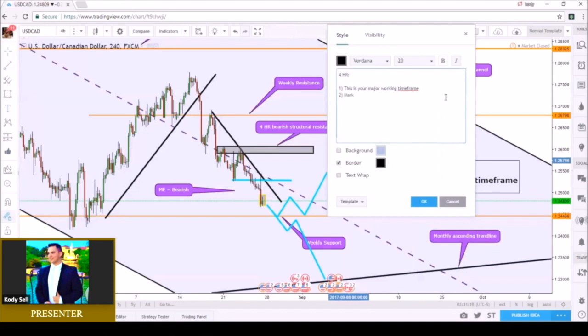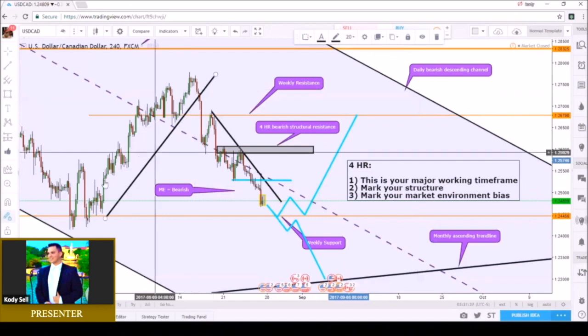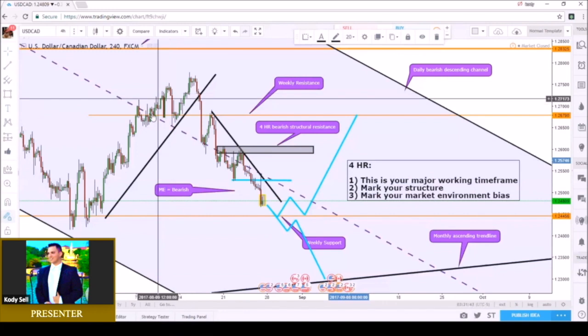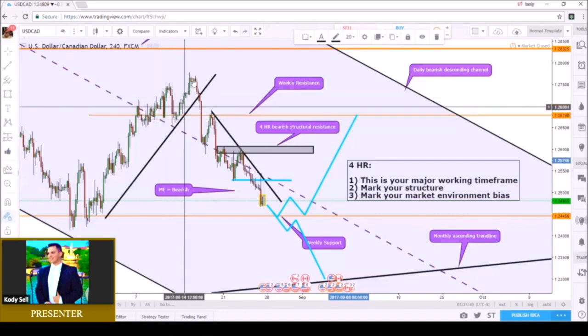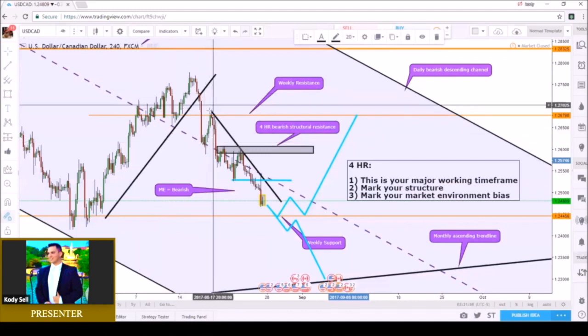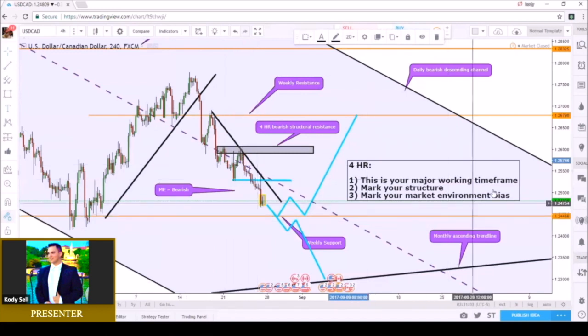Mark your structure. Mark your market environment bias. Okay, we've already done that. We use our trend lines to do that. You guys can also analyze price action, right? So buyers were clearly in control over here. You guys can see that. Sellers started to take a little bit more control here. Buyers gave one last push. Sellers came in, took them all out. Little retracement. Sellers got better position, came in, destroyed the buyers. Again, destroyed, right? So sellers are clearly in control.